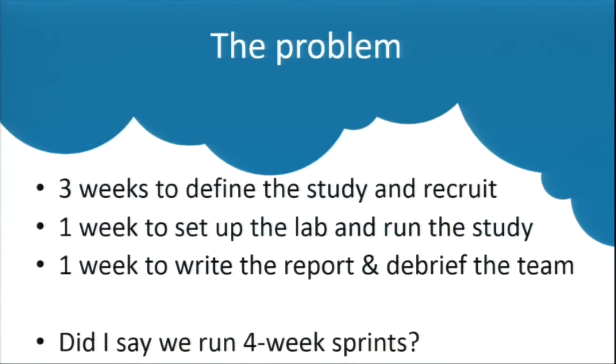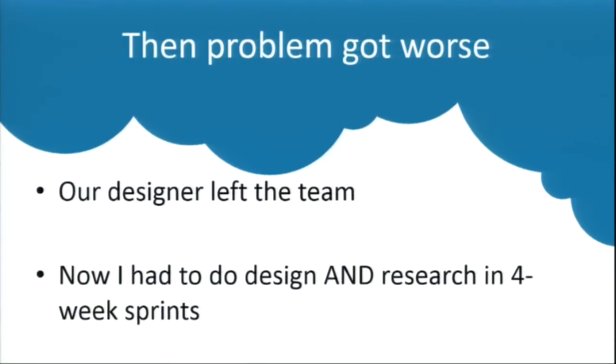Typically, it took about 3 weeks to define a study, meet with the team, find out what they had to do, and then actually recruit the people, get the lab reserved, get it configured, a week to run it, execute it, clean up the lab, write the study, debrief the teams. That's 5 weeks. I mentioned we were doing this in 4-week sprints, right? And then the problem got worse. Our designer left. And now I had to do design and research in 4-week sprints.